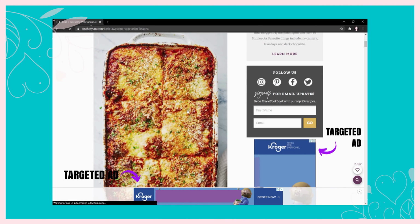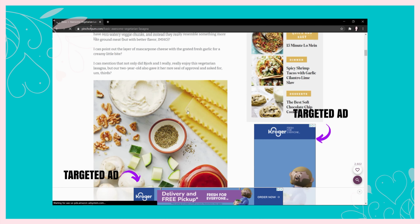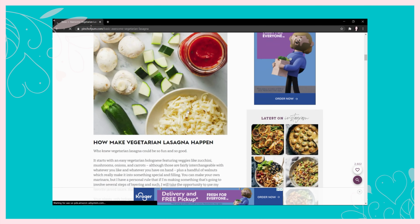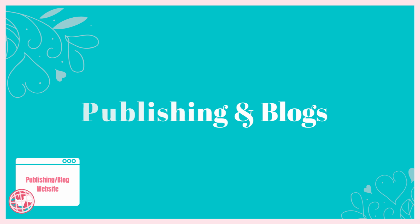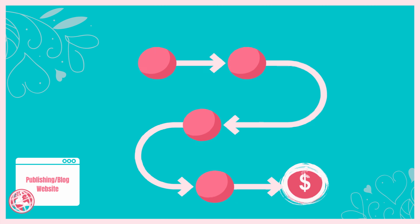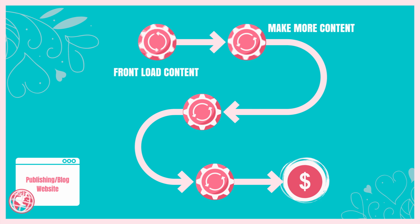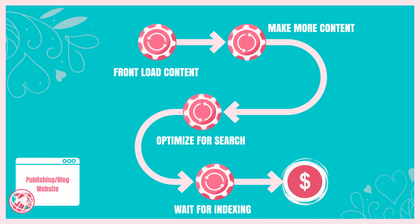This website has to be one of my favorite examples of a publishing or blog type website. Cooking and recipes are the perfect niche since they're evergreen, and it's obvious that ads are a main revenue source. Although publishing and blog type websites are very easy to implement, they're the hardest to establish due to the gestational period. You'll need to front load a lot of content, publish more content on a regular basis, make sure every page of your website is optimized for search engines, and wait for search engines to index your content.